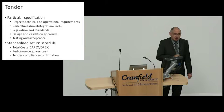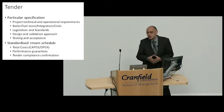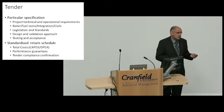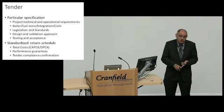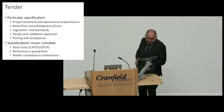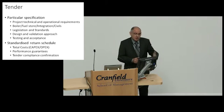As part of the tender, I developed with the university a standardised tender return schedule, which identified total costs for individual areas, both CapEx and OpEx. So we're looking at the operational running costs as well. So we're looking at service costs over the life cycle, and these were taken into account in the tender evaluation. Performance guarantees I mentioned were part of this schedule. So there's an Excel sheet with the costs, with the performance guarantees in some detail in there.